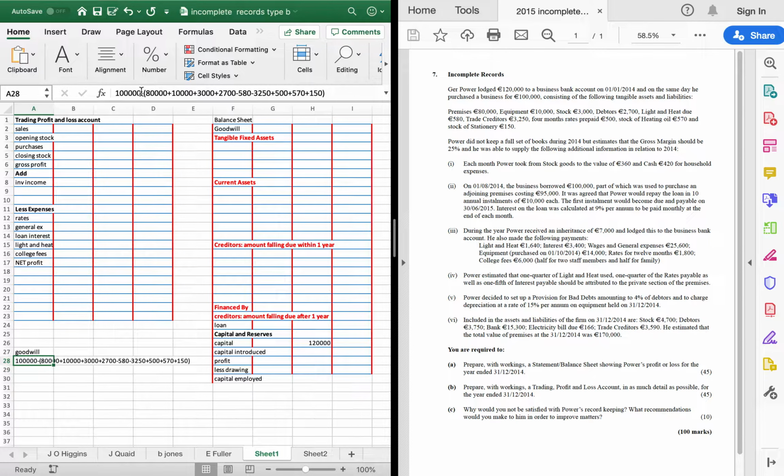So stocks are always assets, just be aware of that. Let's see what we do with the stock stationery in a bit. This is obviously from a mock question. In the mocks, they tend to throw in a few more curveball type things. That gives you goodwill anyway of 6910.